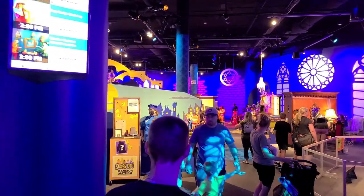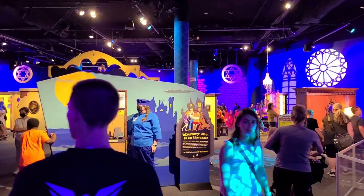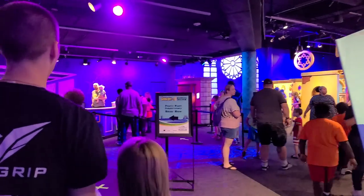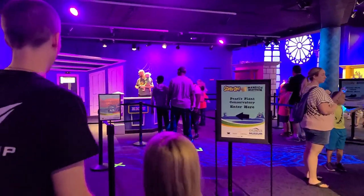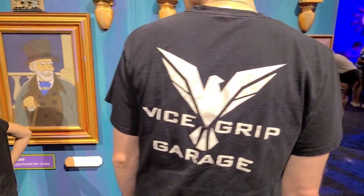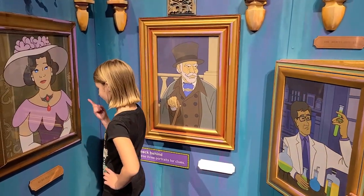Unfortunately, it was later into the afternoon, and at this time of day, it just got really, really busy. So there is not a whole lot we could do here, but she did enjoy looking around and looking for clues.